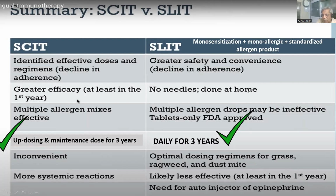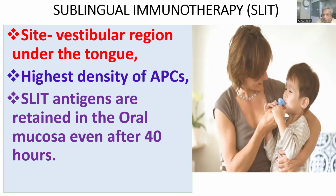And it has to be given daily with a standardized allergen product. While for the subcutaneous immunotherapy, we have to do the updosing, and the injection is given every 4 to 6 weeks. So in consent with the parents and the patients, one has to choose which allergen immunotherapy is to be advised for a selective patient.